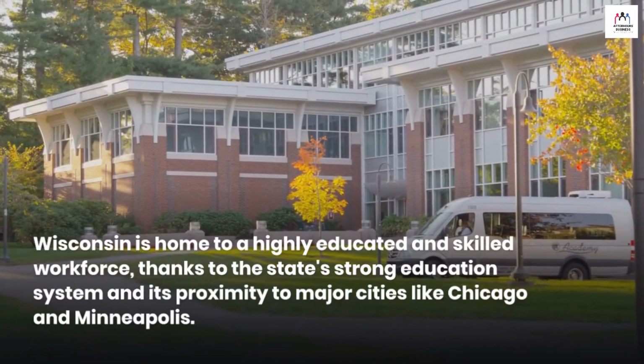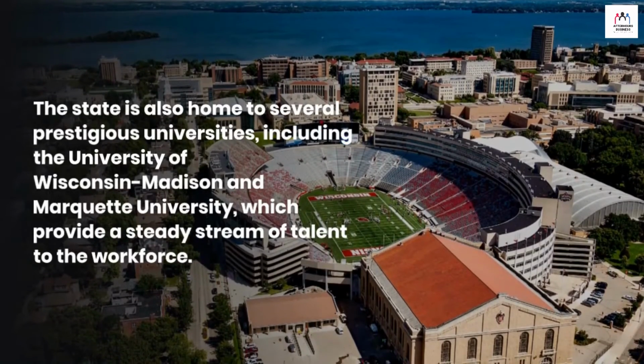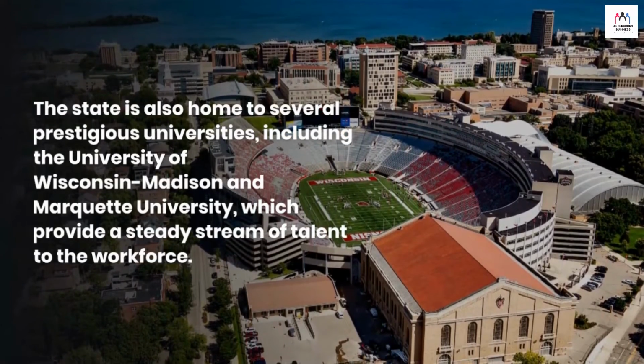Wisconsin is home to a highly educated and skilled workforce, thanks to the state's strong education system and its proximity to major cities like Chicago and Minneapolis. The state is also home to several prestigious universities, including the University of Wisconsin-Madison and Marquette University, which provide a steady stream of talent to the workforce.